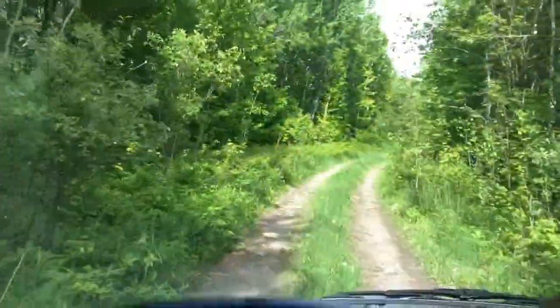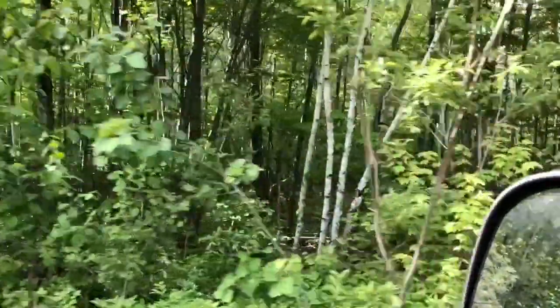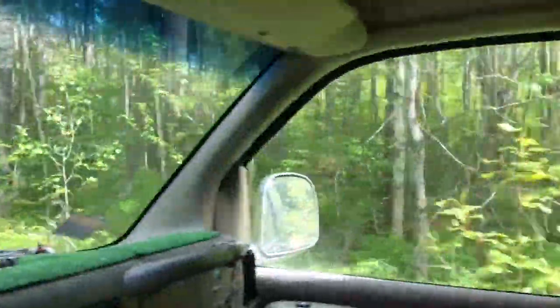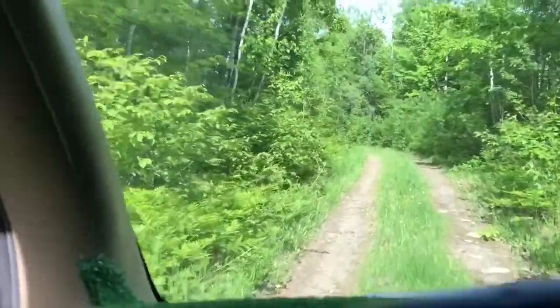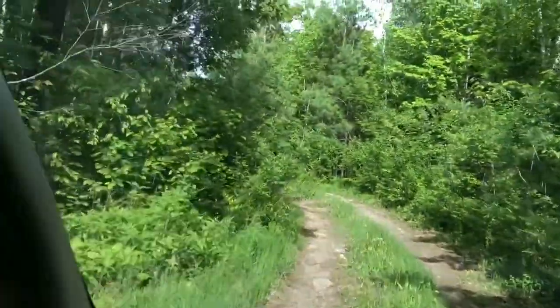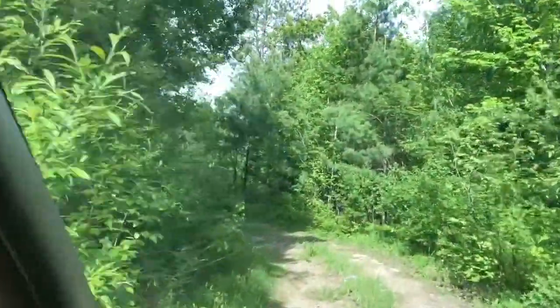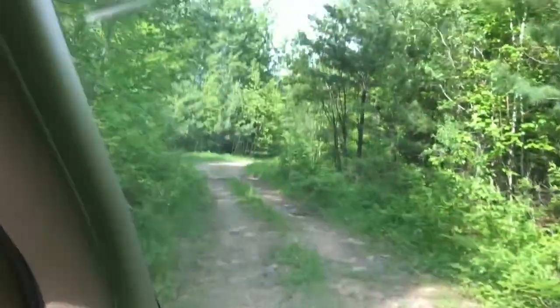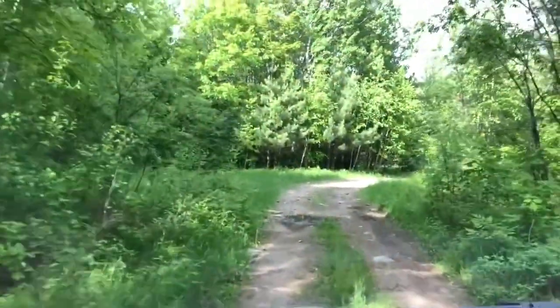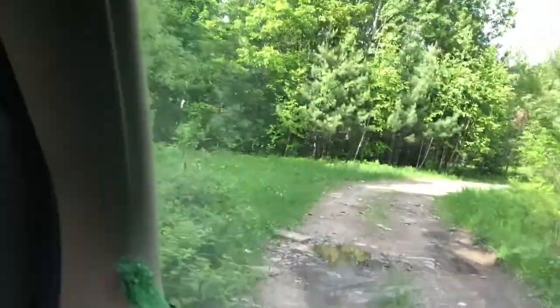There we go. You can see this is nice, huh? And over here too. I like these kind of roads, they're fun. This is the kind of road that I want to build on what I'm doing right now, you know? Lots of bumps here. Oh, there's some bumps. Good thing I've got good shocks, huh?